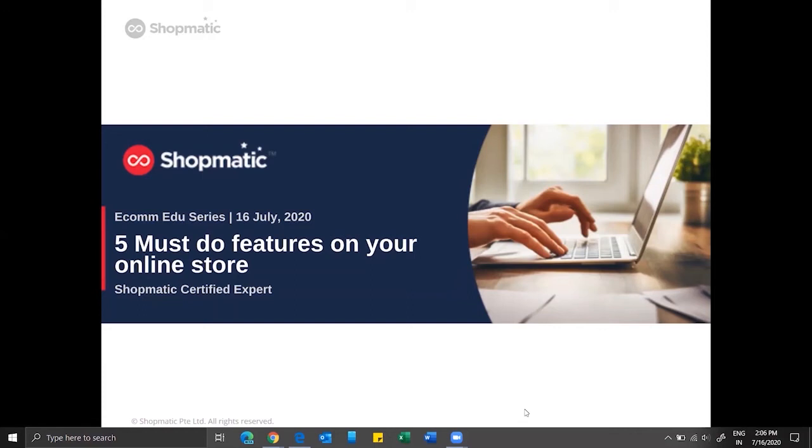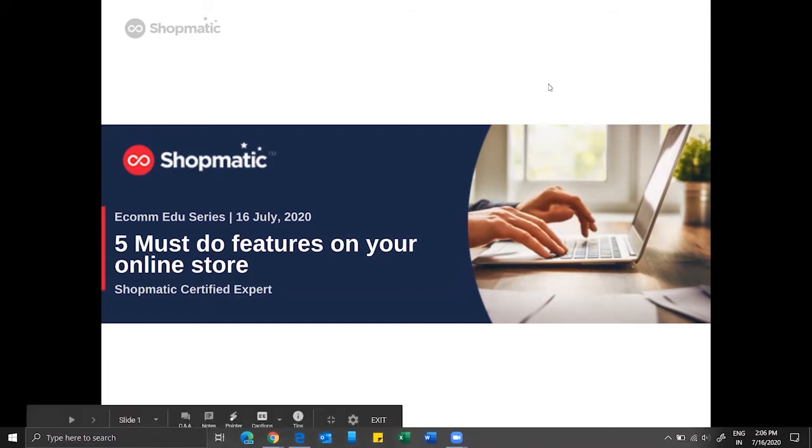As you might have gauged already from the starting slide as well as from the invitations, we will be covering five must-do features on your online store. And we have a Shopmatic expert who is going to be walking us through it. This is called the e-commerce education series.